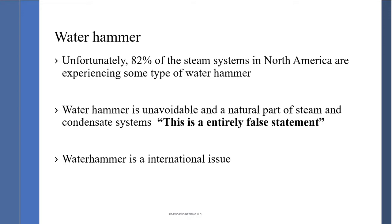Waterhammer is unavoidable and natural part of the steam and condensate system. This is an entirely false statement. You should never have Waterhammer. And Waterhammer is an international issue. No matter where we go, if we go to Thailand, Singapore, Germany, France, wherever, the steam systems are experiencing Waterhammer.